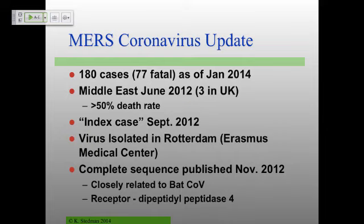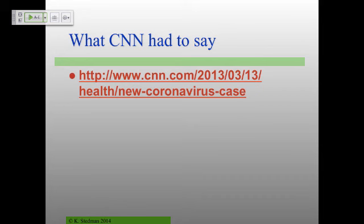et cetera. The complete sequence is published in November, so between the index case and the complete sequence, again, just a couple of months, quite closely related to bat coronaviruses, and the receptor was another one of these peptidase proteins. So this was really, again, kind of scary because a lot of people are dying from this disease, but 180 cases total that we know about as of January 2014. But we can now take a look at what our friends at CNN had to say.